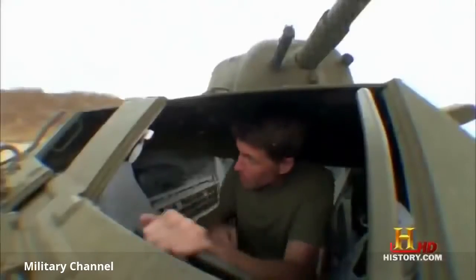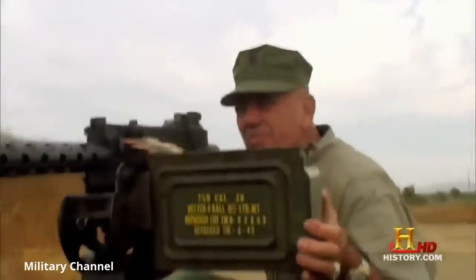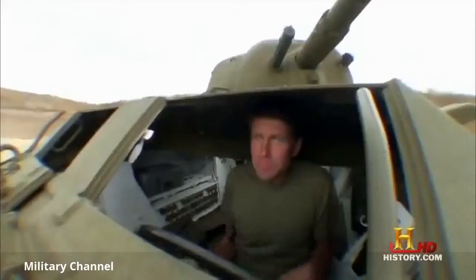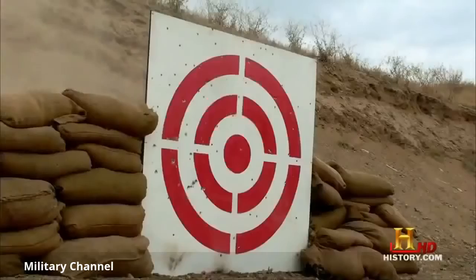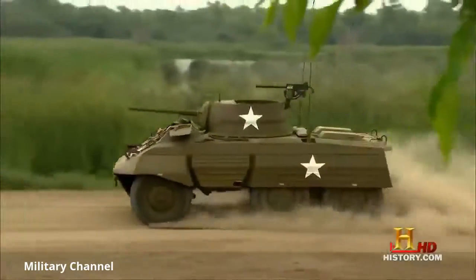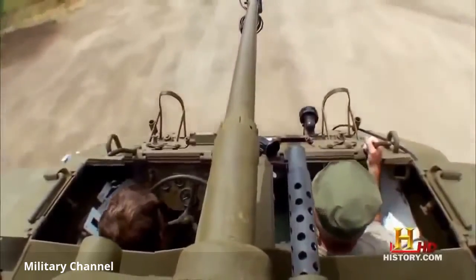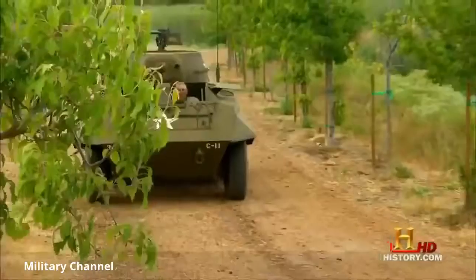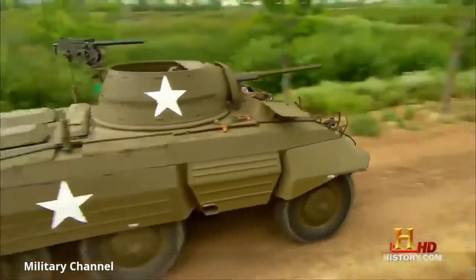The gunner lays down as much suppressive fire as he can, while the driver uses his skills to get us out of harm's way. And that's the job done. As a recon vehicle, the M8 Greyhound is about as good as it gets. But it's not designed to carry passengers. There isn't any room. For that, you need a vehicle that could bring a squad of grunts up to the front lines and then cover their butts while they attack.